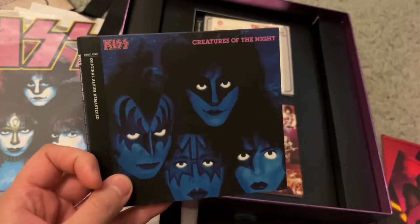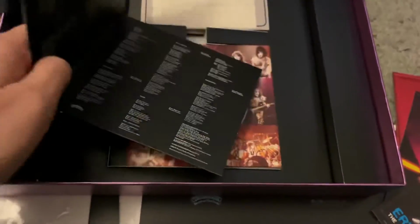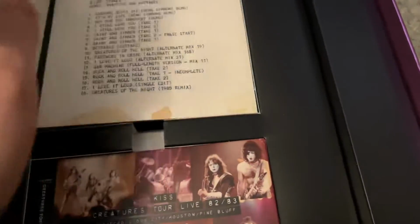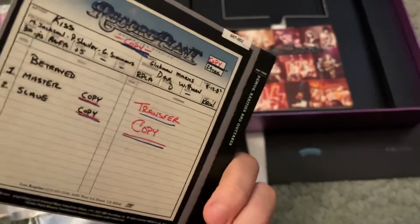So this is the original album remastered. So it's disc 1. As you can see, that's the inside of the disc. Not a whole lot to see here. Then you have disc 2 and 3 are in here. Right? So disc 2, disc 3.